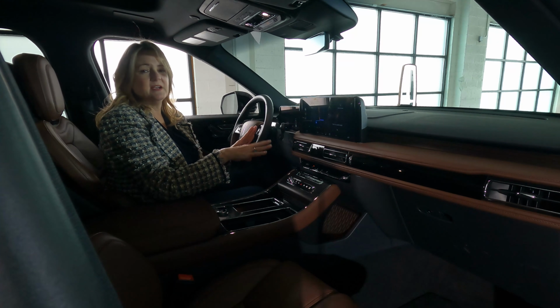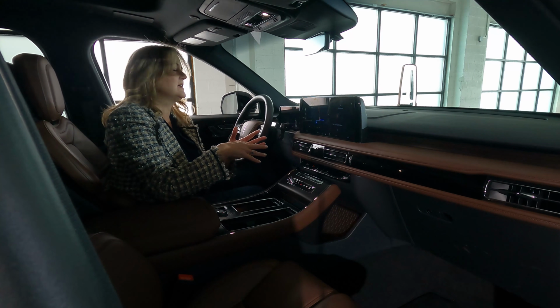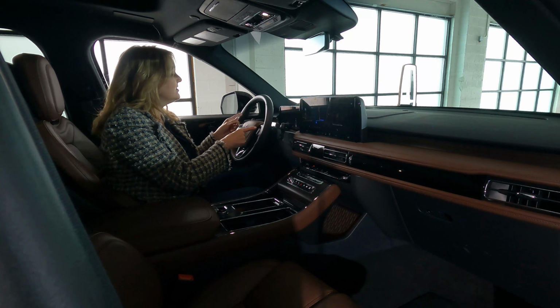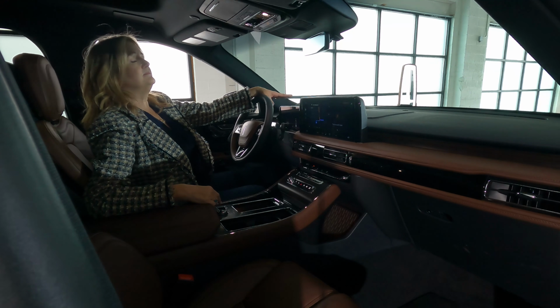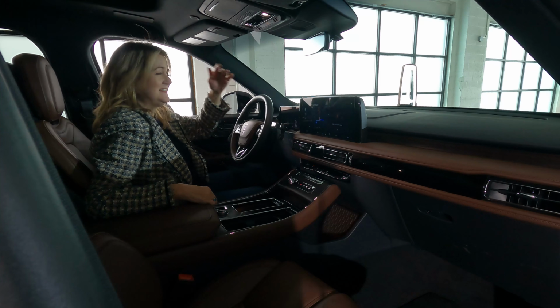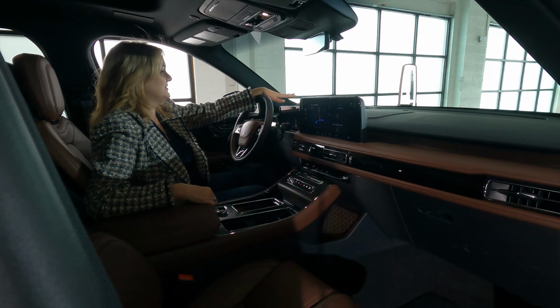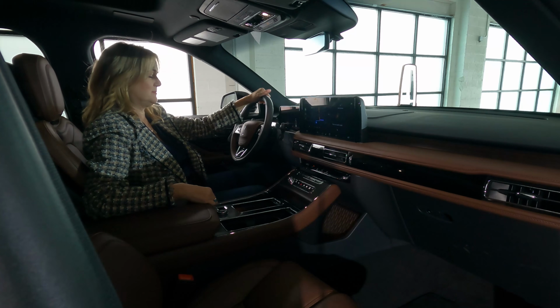All new software here with over-the-air updates, so things will improve and get better as time goes on. A brand new driver information display here. So we've got this really beautiful new digital screen here. And excuse me, while I enjoy my massaging seats, and a new head-up display here. So it's larger, it's brighter, it's got more graphics and more details, and it also is customizable.